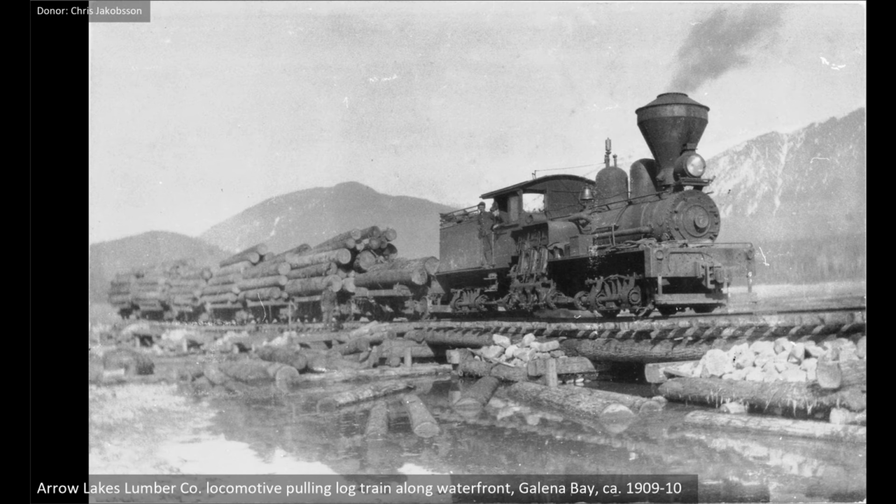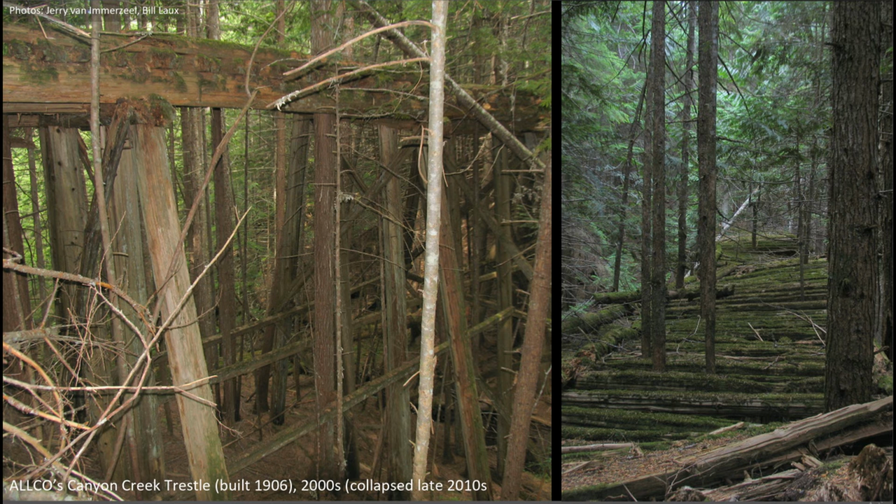Very cool shot. Galena Bay is most famous in logging terms for being the home of a log railway. Arrow Lakes Lumber Company, which was based out of Arrowhead, actually built a 6-mile-long railway from up in the mountains where all the timber was down to their logging camp on the shores of Galena Bay, and then from there they would ship it out across the Beaton Arm to Arrowhead. But they actually built their own railway, complete with a real proper steam engine and everything.